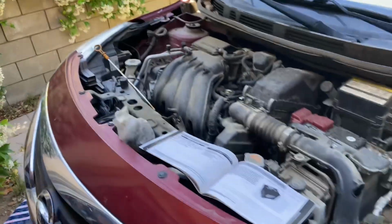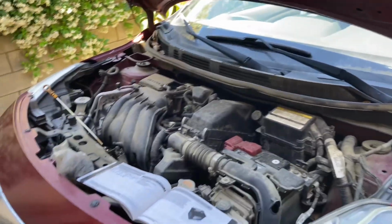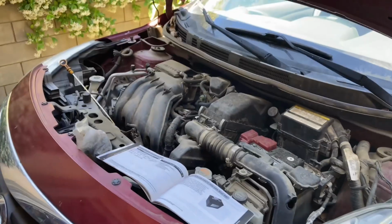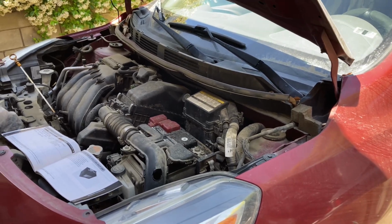I'm draining and filling the transmission, which I always do. Just drain and fill. What comes out goes in, and that's it. No full flush or anything. I did a full flush at 70,000 miles, but that's the last time. After that, it's just fluid exchange.